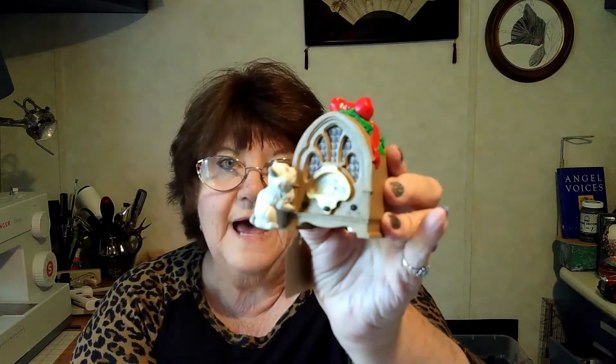And then the last one is this. And this is Hallmark. I don't know if it works or not, but I don't know why it wouldn't. You would plug it into your string of lights on your tree. And it looks like this. It's a radio with a cat listening to the music. I don't think it plays music, but it would light up all of this, the dials and things. This one actually clips into the socket.